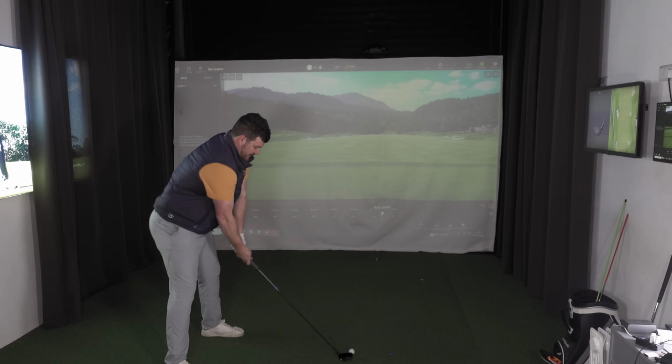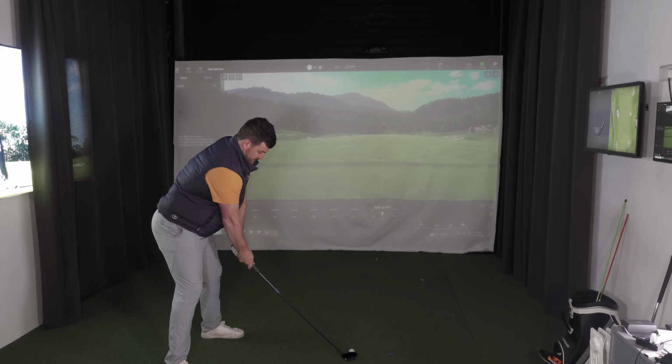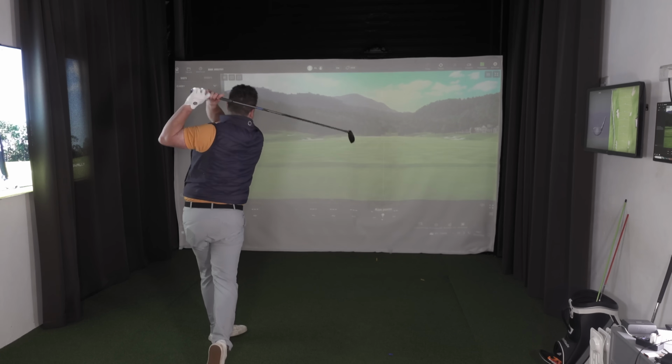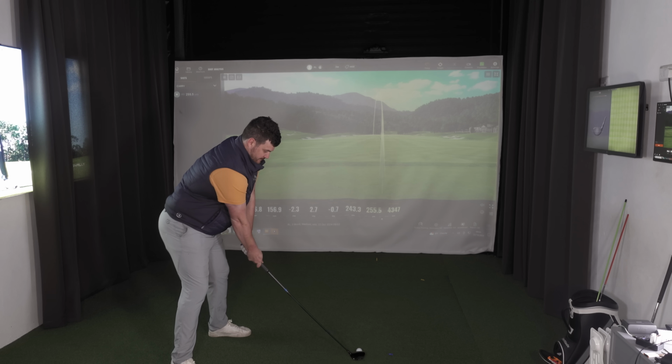So just going to hit a couple to loosen up here and see how we get on with the weight changes later down the line. I'm hitting this off the deck. This is what I'd use this club for. Very easy. Straight down the middle. More of a fairway wood, fairway finding option for me with this setting.